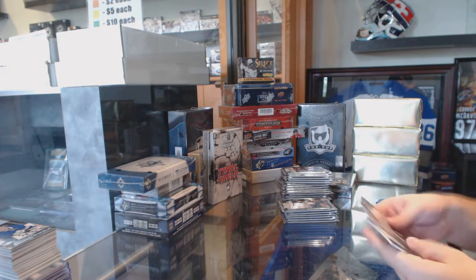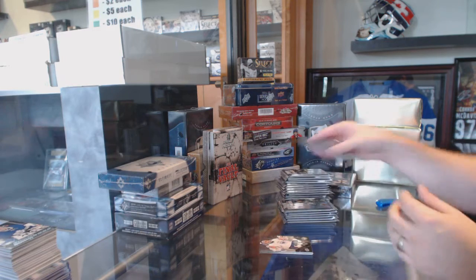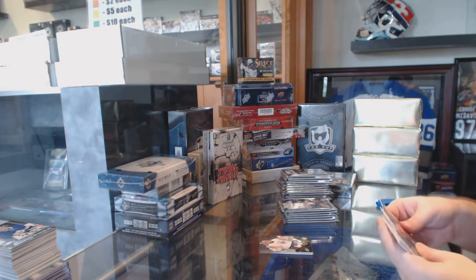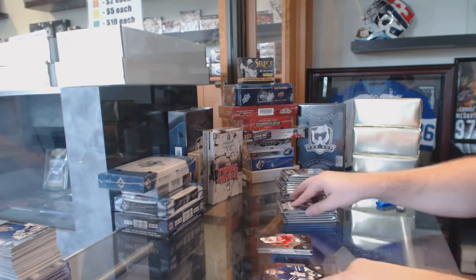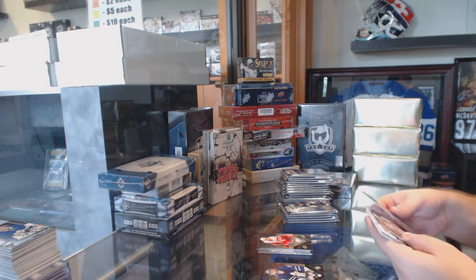All right, I gotta see where the cards are in this one. They numbered them like 1, 2, 3, 4, so. We've got a double diamond of Vesa Toskala for the Maple Leafs. Don't know if that's a good sign or a bad sign. Vesa Toskala.